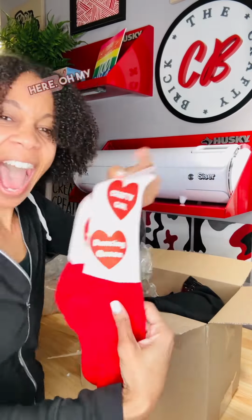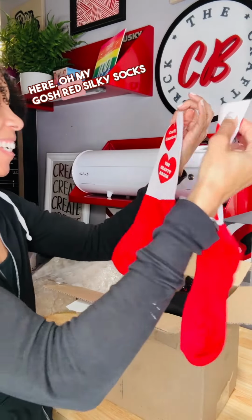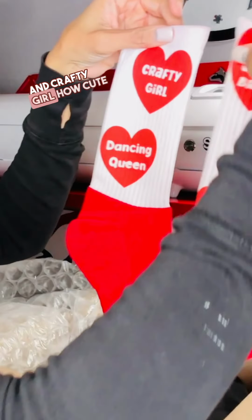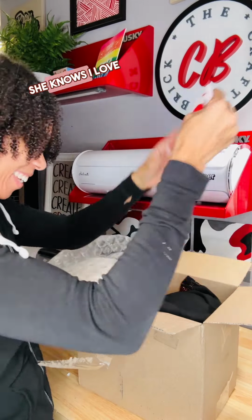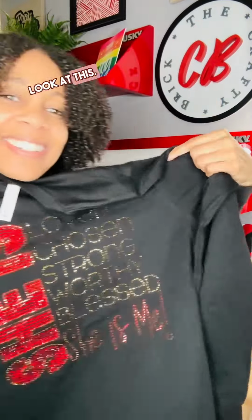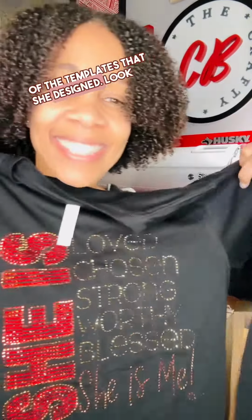Let's see what else is here. Oh my gosh, red silky socks with The Crafty Brick and Dancing Queen and Crafty Girl. How cute. She knows I love to dance. And then the key to my heart is bling. Look at this. It's a shirt with one of the templates that she designed. Look at that sparkle. I love this.